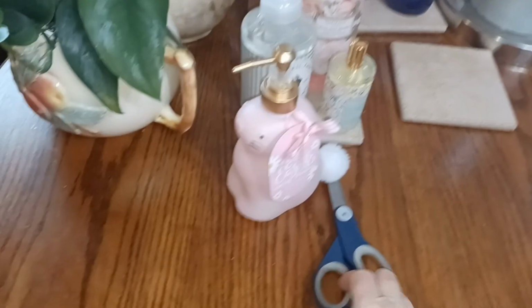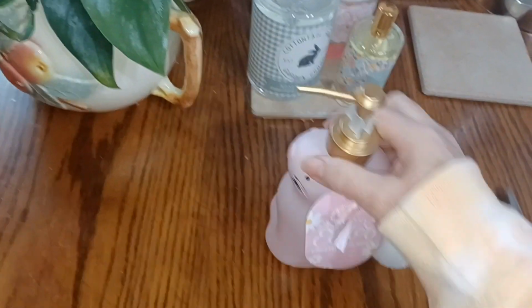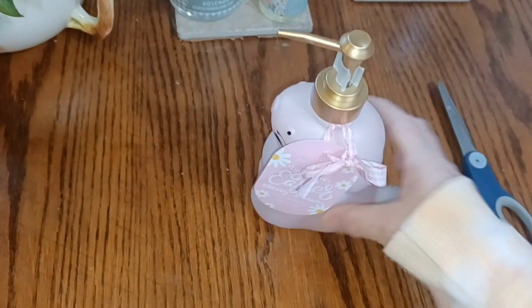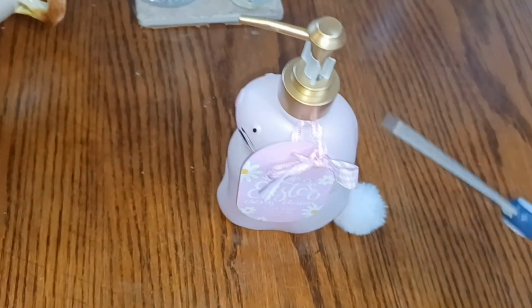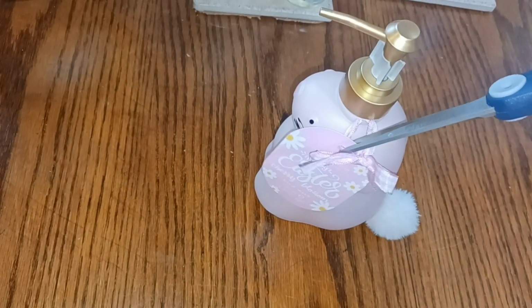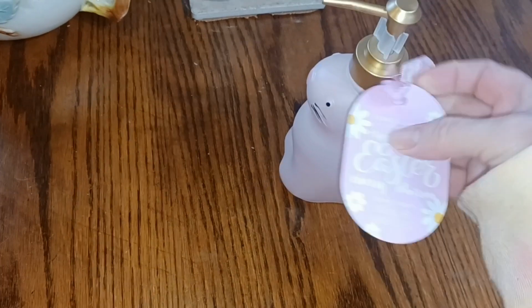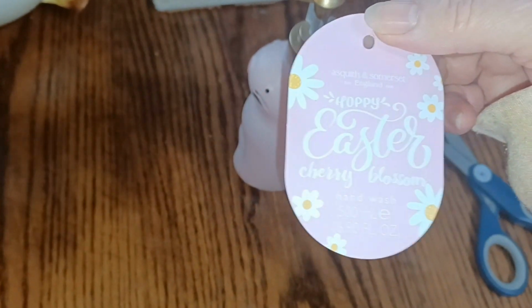Well, the little granddaughter that was coming is not going to come today. She loved this little bunny, and she wanted to put it out. But I've got to go ahead and get it off this table because we've got a lot going on today. So we'll just cut the paper tag off here. It's a Hoppy Cherry Blossom.